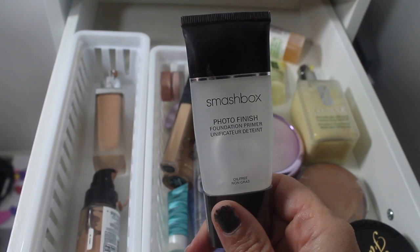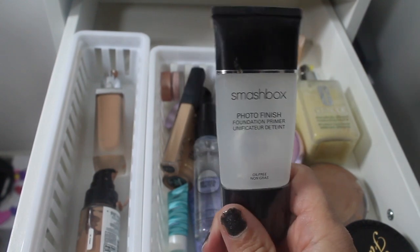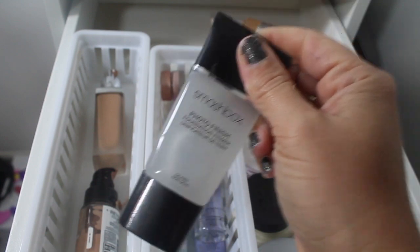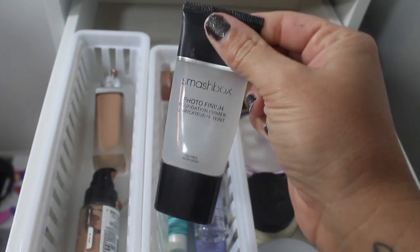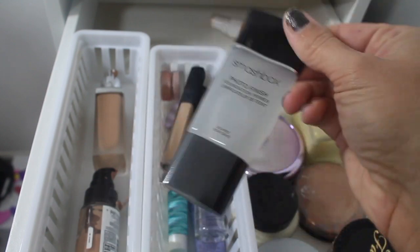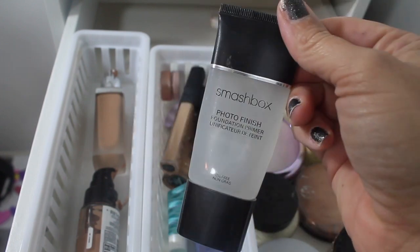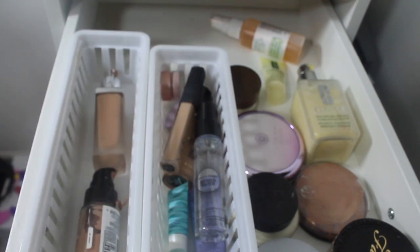I have been watching people's videos and it made me think of pulling this one. This is my Smashbox Photo Finish primer. This was actually lost up in my drawer, and I just found it when I was organizing before I started this YouTube channel. So I honestly just forget how this performs. So let's pull this one.